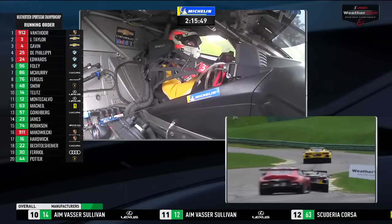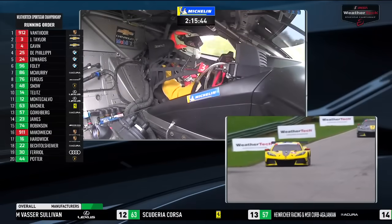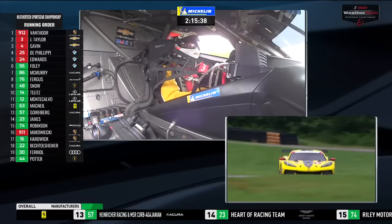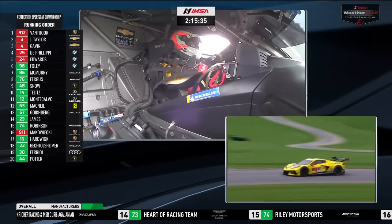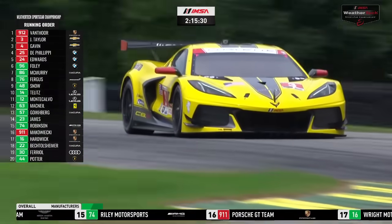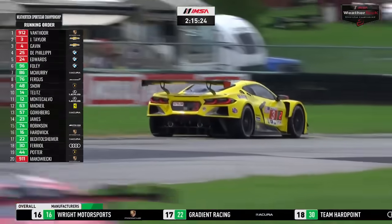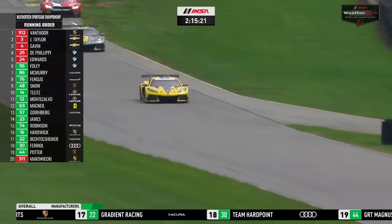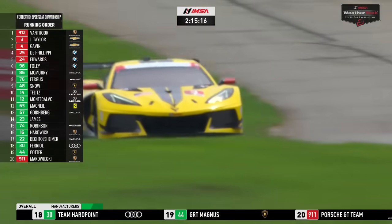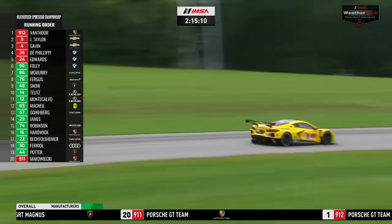IMSA at VIR, as we have been. I remember first coming here in the last year of the American Le Mans Series. It was the first year that I came to this track. It was the first year that the ALMS had been here. And in fact, that was my last ALMS television broadcast for ESPN, as it was in those days. And I was off to Japan for the final race of the season in the WEC. And this race has been a real favourite on the calendar for IMSA down through the years.